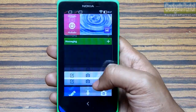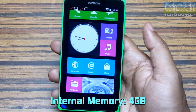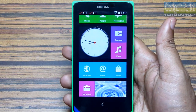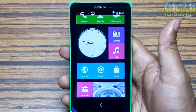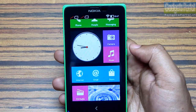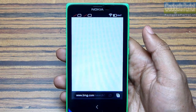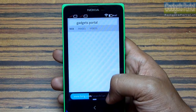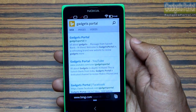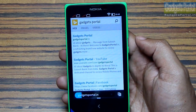The memory part is quite disappointing because you will get around 2.2 gigs of memory for your applications and games, and you cannot move them to the external SD card. The RAM is 512 MB and you will get around 150 MB of free space for the user. But overall, this Nokia X is fast enough for everyday normal use, and you can play mid-level games like Temple Run 2, Raging Thunder 2, etc.